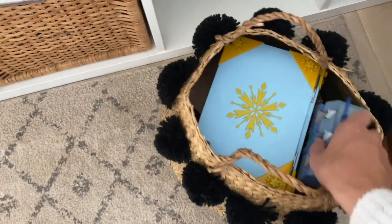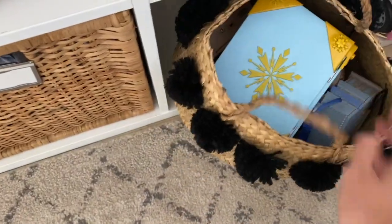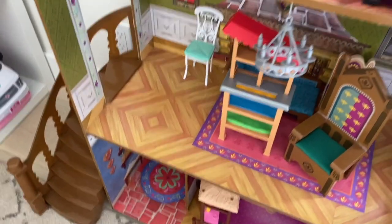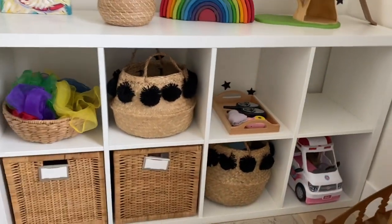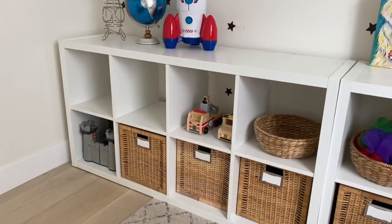She has loved these since she was 2 and plays with them every day, along with her Polly Pockets and magnet tiles. She tends to mix toys. And here is her little Barbie ambulance that goes with her Barbie house. So now I kind of figure I dedicate this side for Ava and then this side for Wyatt.